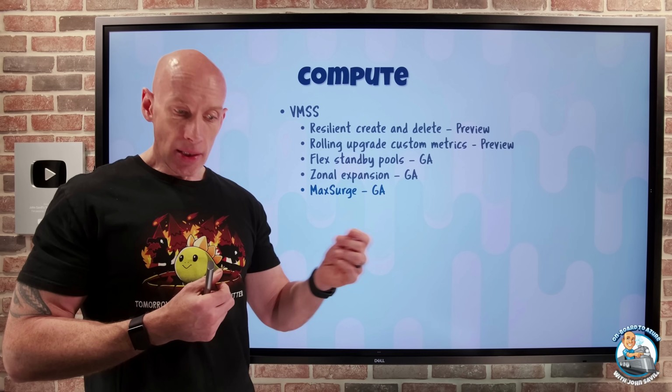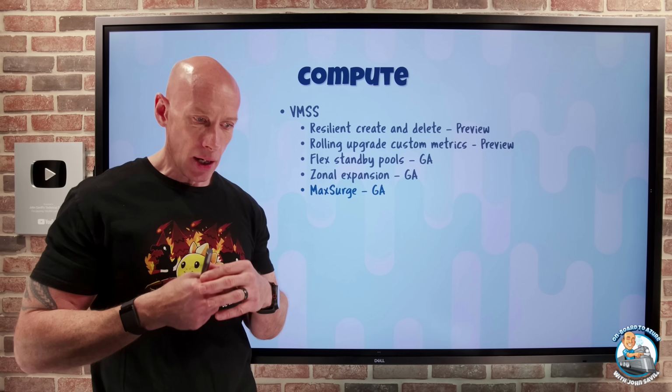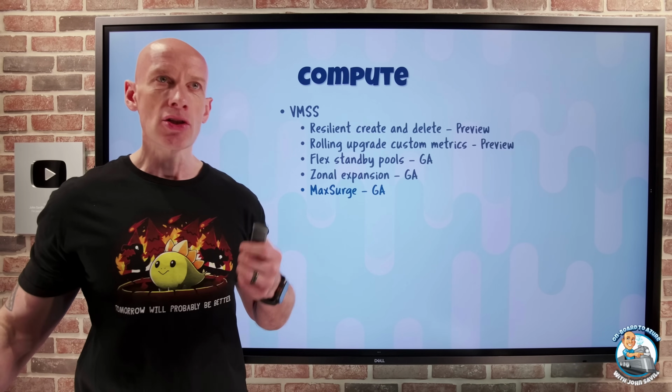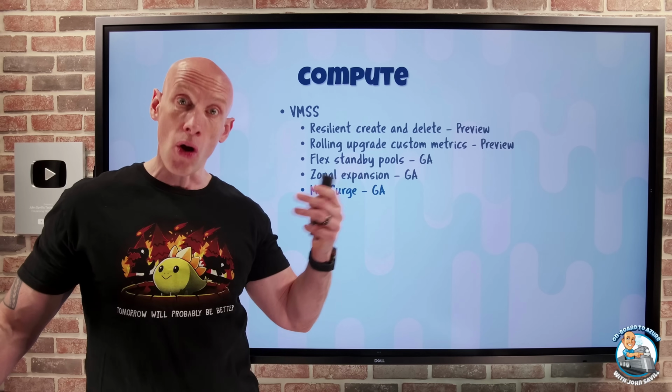I have control of this. I can control what percentage it's doing for each of those various batches. I can control how much the delay is between the batches, but it just gives me the ability to upgrade without any drop in scale of my VMSS.